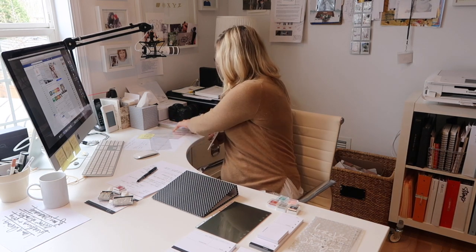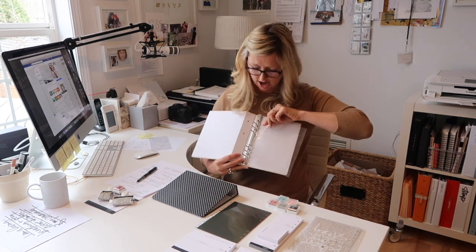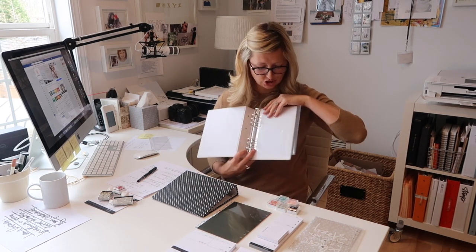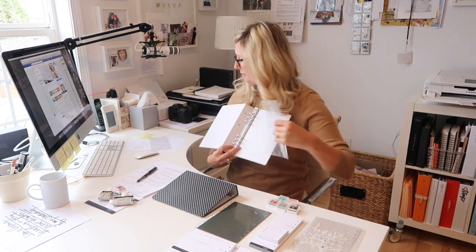A full-size 6x8 page protector does not fit in here. Just so you guys can see, it's too wide over on the side.